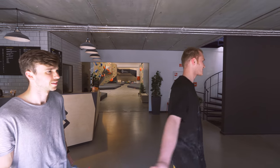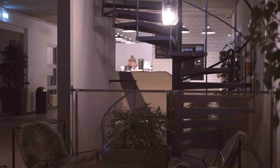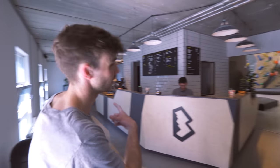We're starting at where it is. This is a reception area. Look at this. Reception. Very swank. So sleek. We've got some wolf pelts over there. Real wolves. No, it's not vegan.